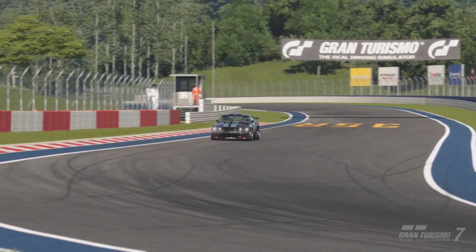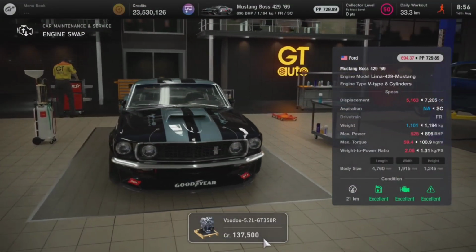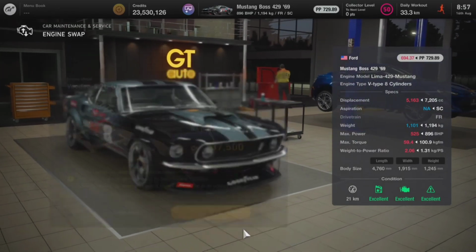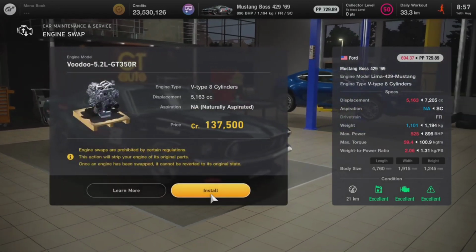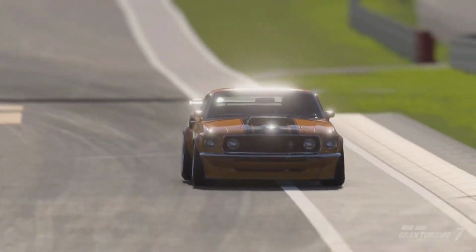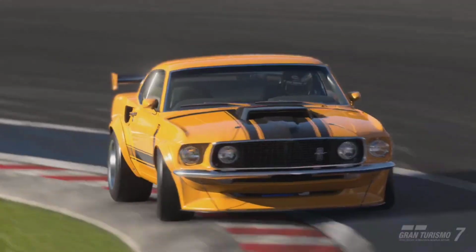Now when it comes to engine swapping this Mustang, we're actually going to see something a bit strange. When we fully upgrade the engine swap Voodoo engine, we're going to see that we only have 817 brake horsepower. Yes, we're actually reducing the amount of power that the Ford Mustang has.